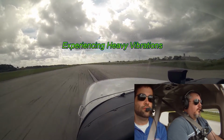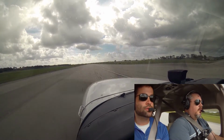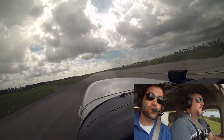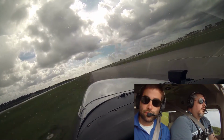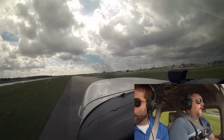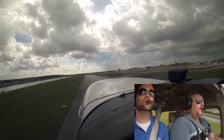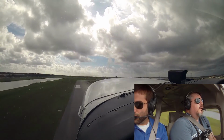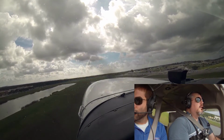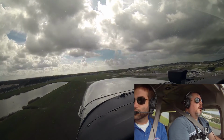Whoa, what is it? Let's go. That nose wheel is shimmying a little bit. Oh, down a little bit. There you go. What the heck happened, man? I didn't have the feet on the brake, did I? I don't think so. I think the nose wheel is just shimmying a little bit. That was strange.